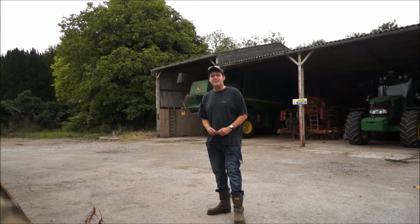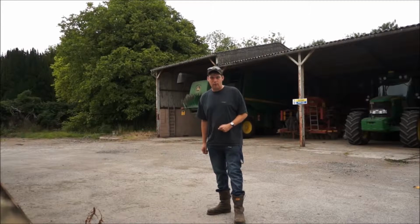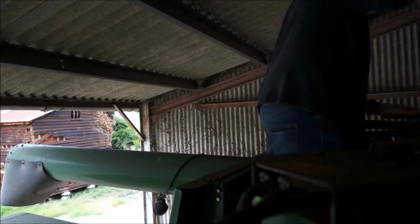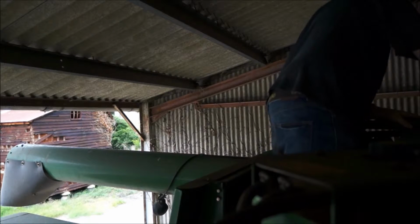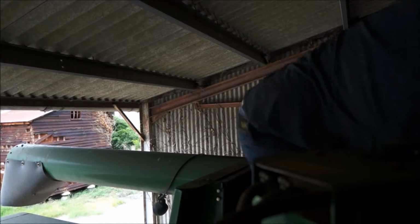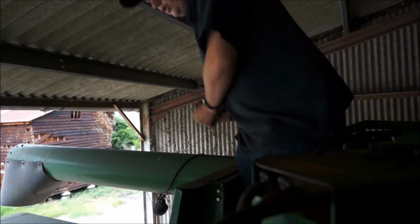The first thing I must do is to get up on top of the combine around the engine and check all the oil levels and the coolant level. Here I am on top of the combine harvester. I do this at the start of every day. It's very important to keep the combine going throughout the day. That's transmission oil, which looks good. Engine oil, which looks good.